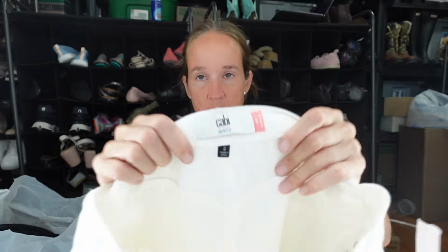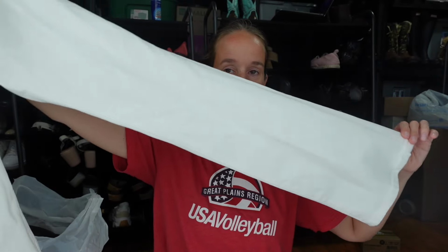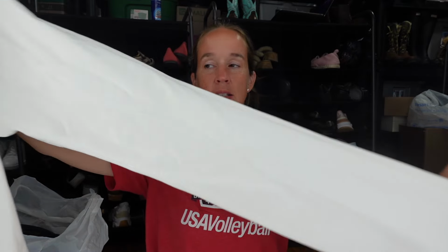Okay, so let's keep going with this haul. We have a pair of jeans. These are cabbie jeans, but these are the 5th Avenue. And in cabbie jeans, I sell the 5th Avenue and the high-low crop really well. These are a size 2, and the 5th Avenue is like a boot cut style jean. So they do tend to do better.